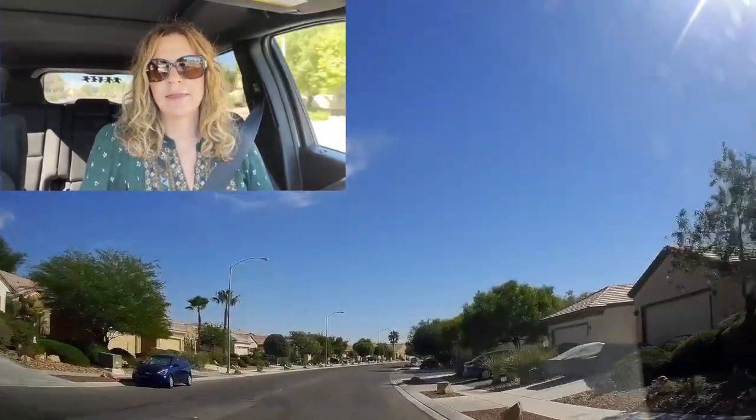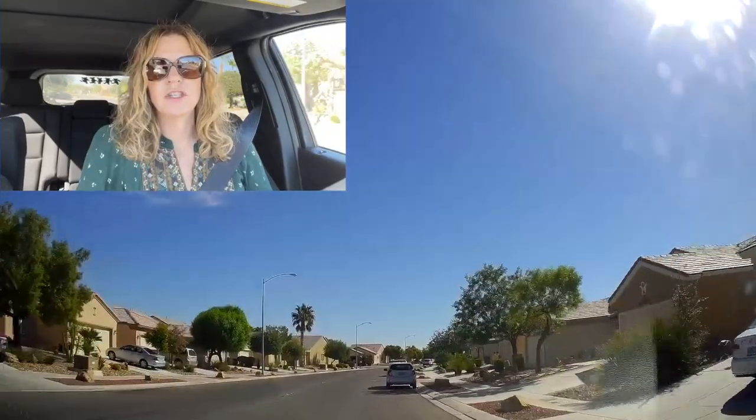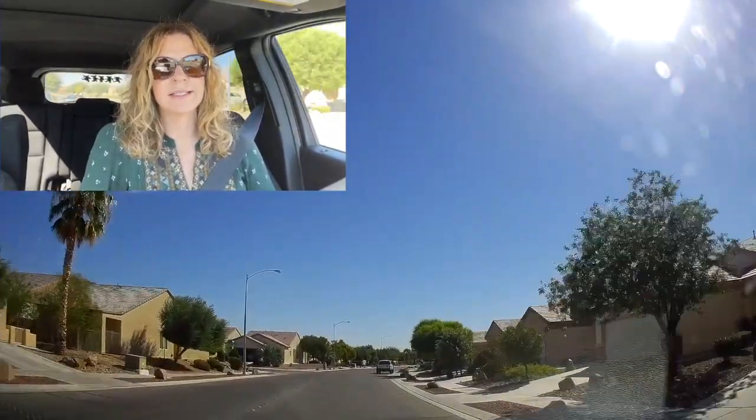When we're done doing this tour, I'm going to stop and we're going to take a look at that community center. That's the only downfall with this community, that there is no outdoor pool, which a lot of seniors love. So that's, I think, the downside to this neighborhood.